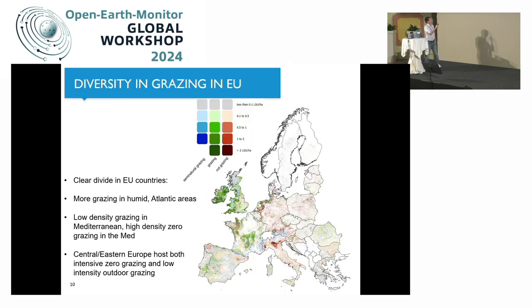So this is our final result. We made a livestock density map, but not just a density of livestock, we were even able to split it into semi-natural grazing, cattle that are grazing outdoors, or that are not grazing. They're in zero grazing systems. North Italy is one of these prime examples. Cattle are inside all the time, even if they're fed grasslands from the nearby areas, they're inside. The Netherlands are an interesting example. There's a clear divide between west and east.